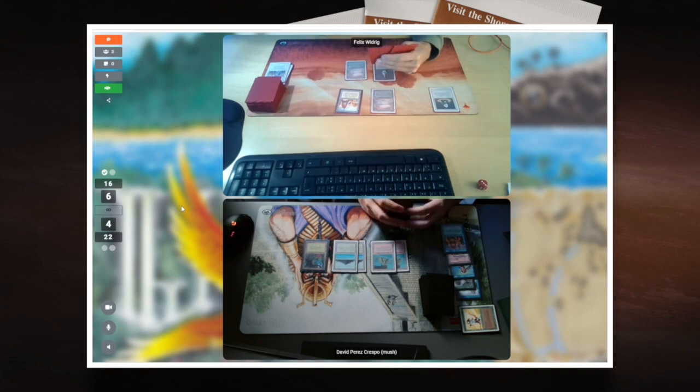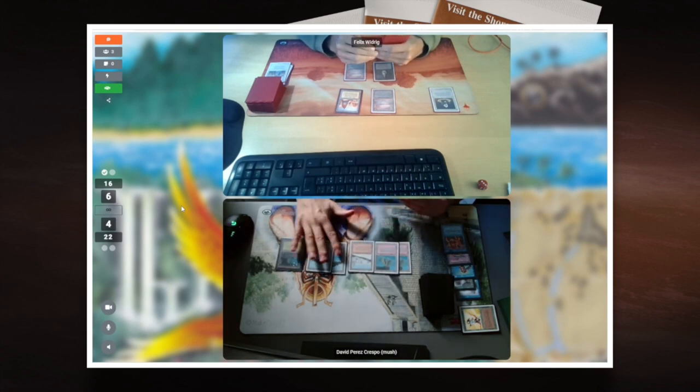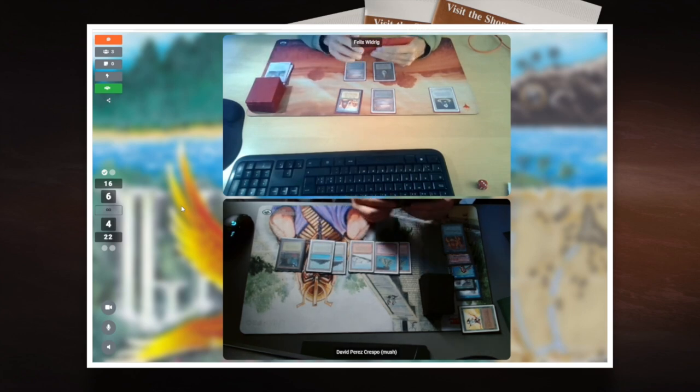I mean, back in the day, back in '95, when I started playing, COP blue was the least played Circle of Protection, I think, together with maybe a COP green. But I think COP blue was the least played of the Circles of Protection.